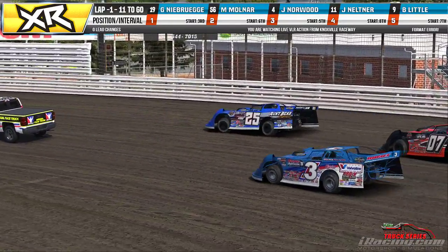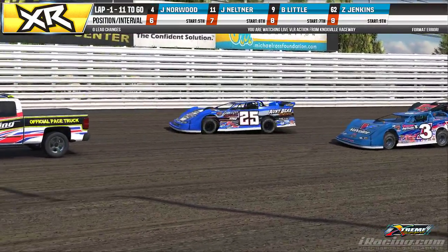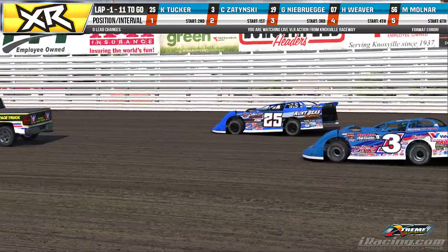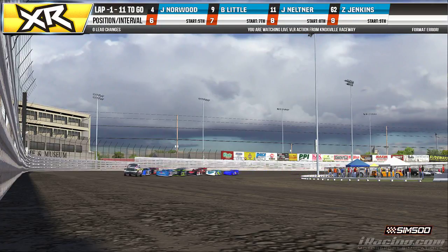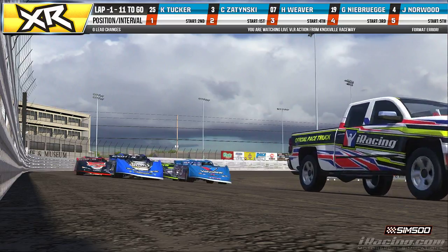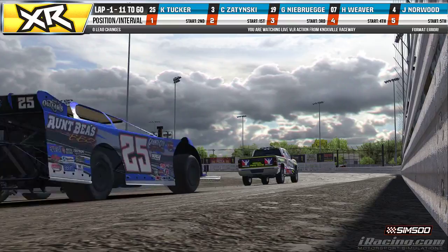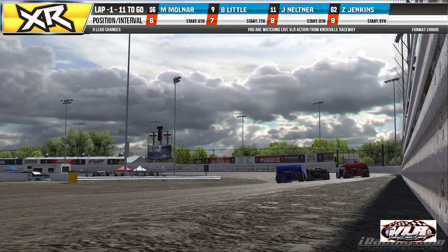Brandon Little starts out of position number 7 in car number 9, Joshua Neltner in car number 11 out of position number 8. And riding shotgun at the back in car number 62, it's going to be Zach Jenkins. 9 cars in heat race number 2, another top 3 straight to the main event. The rest of the guys go into the B and C main. 10 on the board, Joe. I'll let you take us back to the green flag.